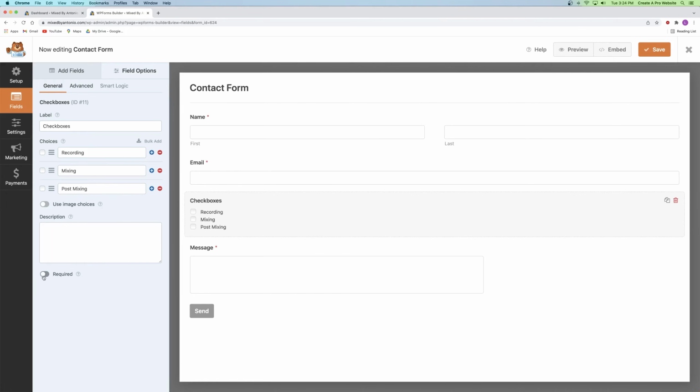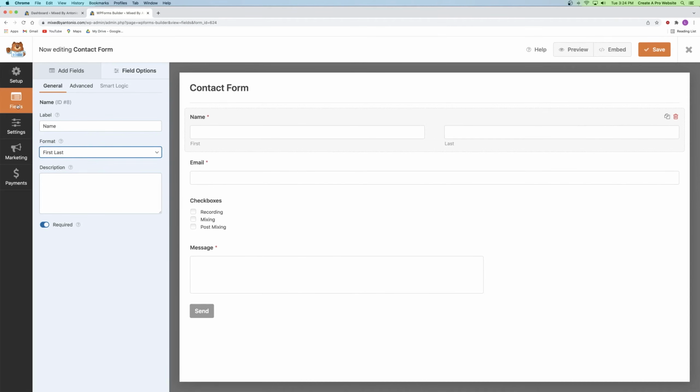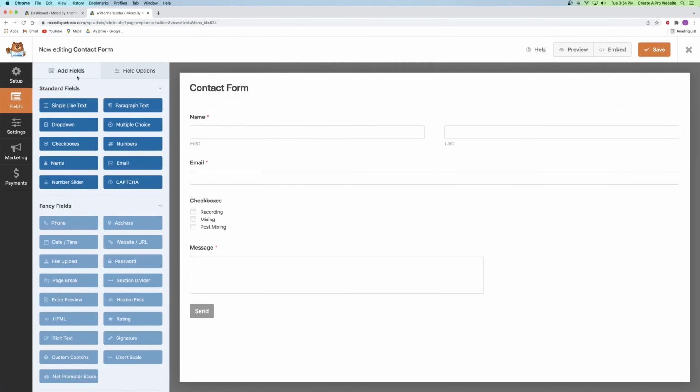And then you can change whether it's a required field or not just by clicking on this right here, and it adds the asterisk. And so basically, if they tried to not select one of these, it wouldn't let them submit the form. But these are kind of optional, so I'll just leave them as not required. And then you can go back to the fields. You've got your own field options, so you can go back to add fields. And now, of course, you can just add whatever you want here.